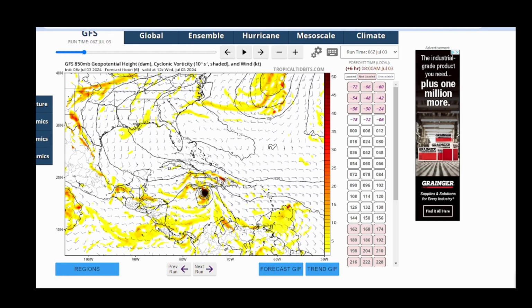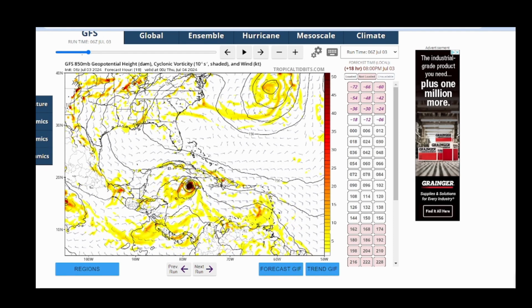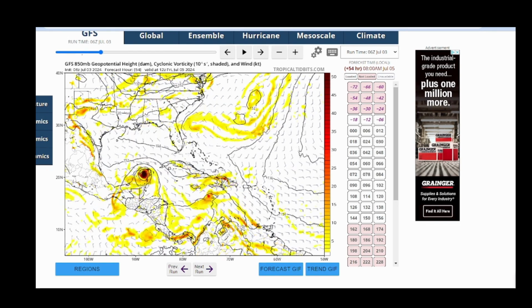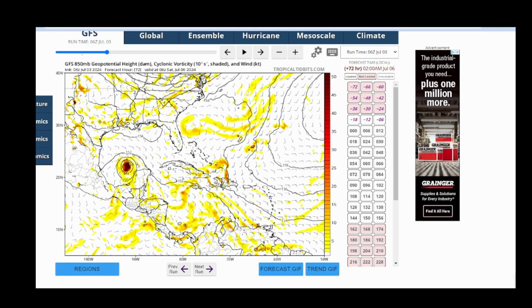And we're going to go ahead and move this out in time. This is the American model as of 06 this morning. And as you can see here, it grazes the southern portions of Jamaica and maybe brings the core of some of the damaging winds just on the southern edge of the island of Jamaica, and it makes its way just south of the Cayman Islands, and it is allowed to just get to the very tip of the Yucatan Peninsula, and it doesn't really lose much or any of its strength.